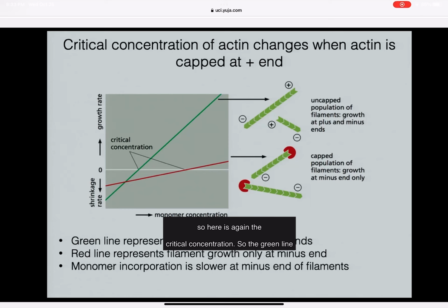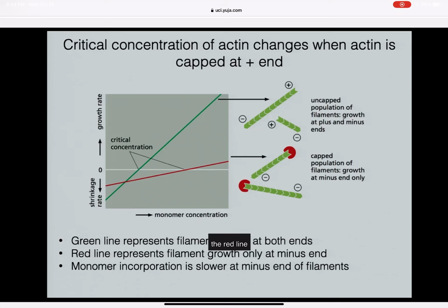And so here is, again, the critical concentration. The green line represents filament growth essentially at both ends. The red line represents filament growth at only the minus end. And so yes, filaments will grow at the minus end, but it is far, far slower. And if you're actually in the treadmilling range, you actually get shrinkage of a preformed monomer instead of slow growing.